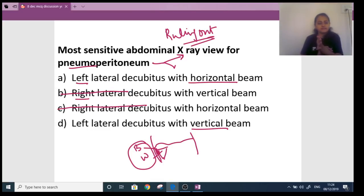Yes, very good. You will do a horizontal beam. If you do a vertical beam, everything will overlap. Your liver here, your colon down here, everything will overlap. You will get like a lateral view of abdomen. So you will do a horizontal beam.